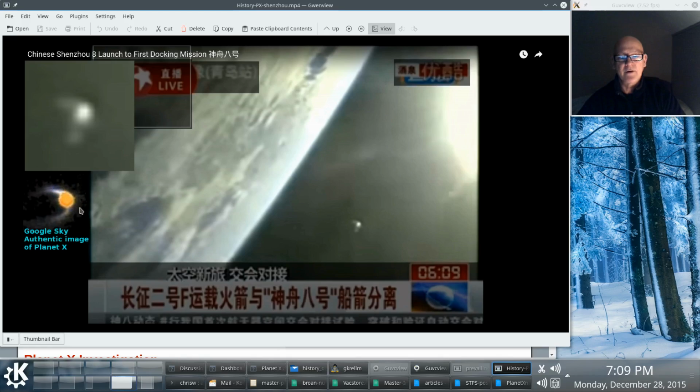And that's why I took the Google Sky image. That's been confirmed by the Zetas. So this is a first. I don't think anyone knows this, but this is a first. That is a catch of Planet X right there. So that's what it looks like.